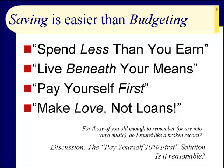AT&T or Cox Cable or Verizon or the trash company or SDG&E or the rent, they're not going to prioritize my saving. Right? It's up to me to pay myself first, live beneath my means, spend less than I earn, or make love, not loans. Okay, off my soapbox.